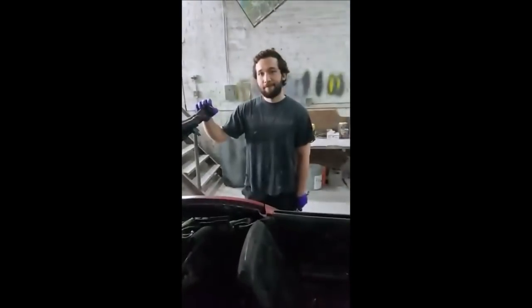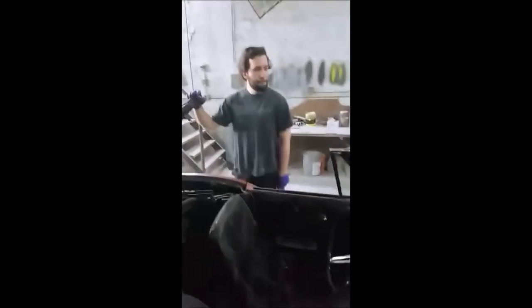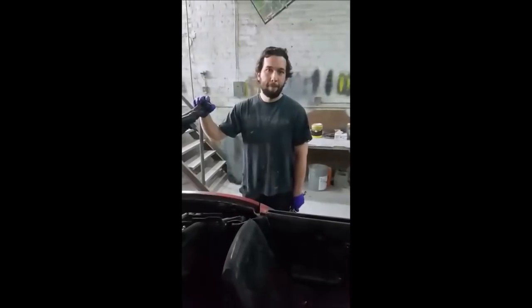So what we've decided to do is, this car is currently a non-running, non-injected roadster. What is it going to be when we get done? It's going to be a split window fuelie. So we're taking this car all the way, but we're doing it all with original parts, with exception of the roof itself. We're actually going to use a non-original roof, but other than that, everything's going to be done with original parts.